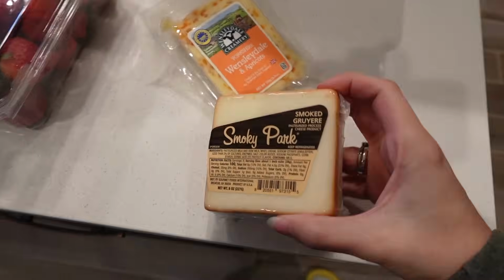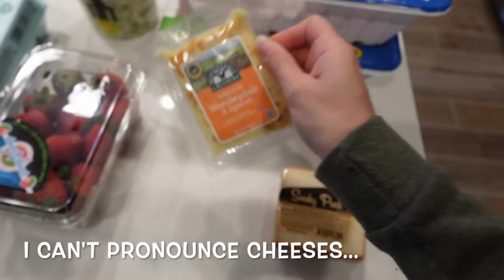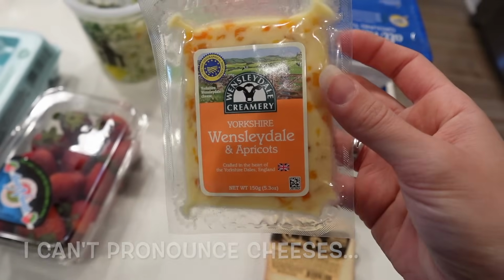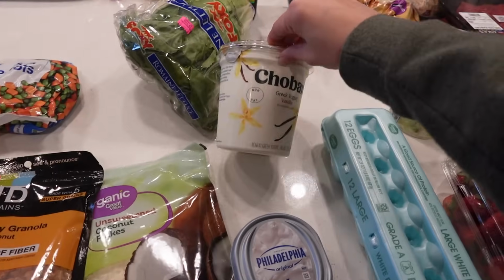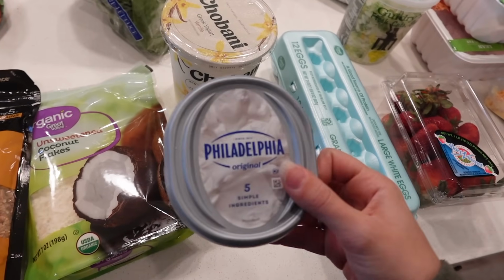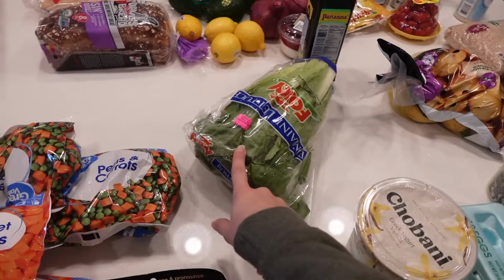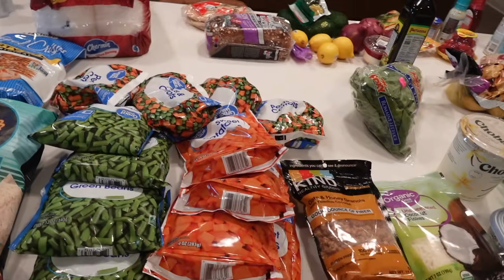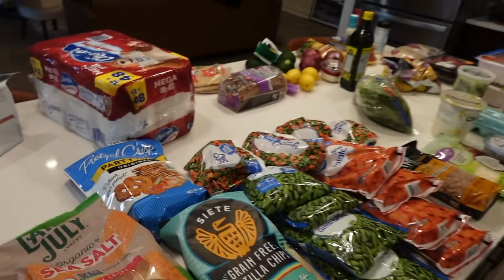I got some new cheeses. A smoked gruyere, I don't know. And Wensleydale apricots. Strawberries, eggs for Ruby. Yogurt, I wanna get into a yogurt phase for my mornings. And I also have some cream cheese for my raisin bread. Coconut flakes, granola, romaine lettuce. All of Ruby's frozen veggies, tortilla chips, and pretzels. And that is everything.